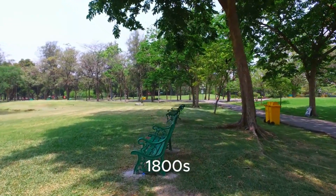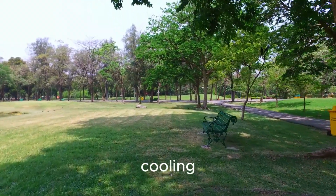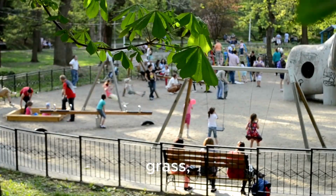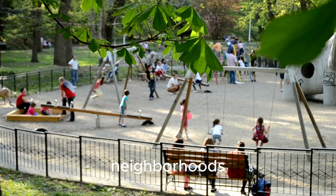By the late 1800s, cities began building parks not only for beauty, but also as natural cooling zones. Shade, grass, and water features gave people somewhere to escape the oppressive heat of crowded neighborhoods.